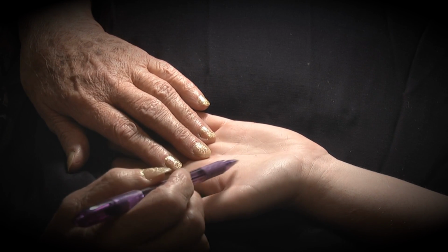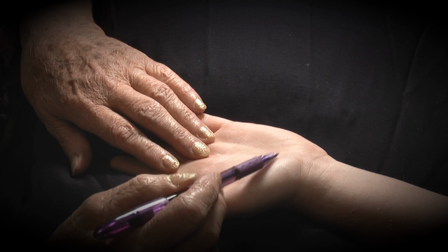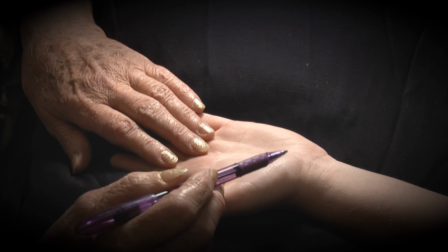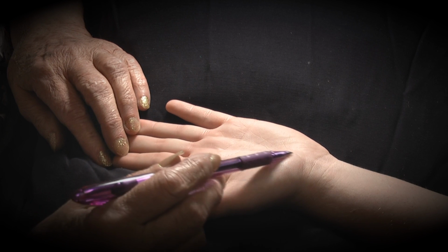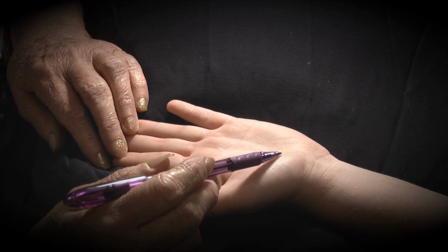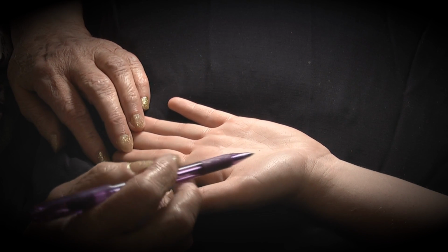So let's look at that lifeline here. You want to look for breaks in it. If you have breaks in it, sometimes that means you had or will have an operation that stops your breathing. No breaks in your hand at all, so that's a good sign. The lines on the inside of this line are guardian angel lines. We'll do that in a few minutes.